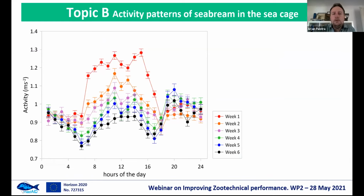Now, then you're there with about a few 100,000 data points, and you analyze them and you put them all in a single graph, and that is what you see right now. So on the x-axis, we have the hours of the day from 12 to 12. And on the y-axis, we have the activity, but take care, this is acceleration. So you measure accelerations and you take that as a proxy for activity. And what you see is a W-shaped pattern.